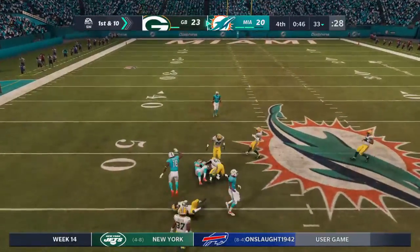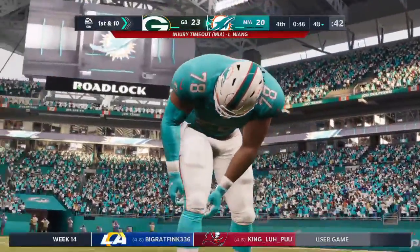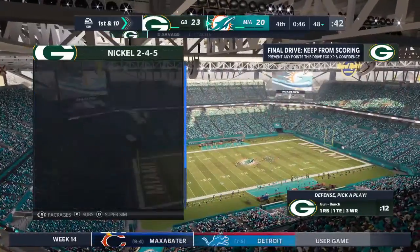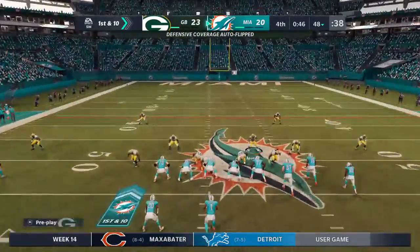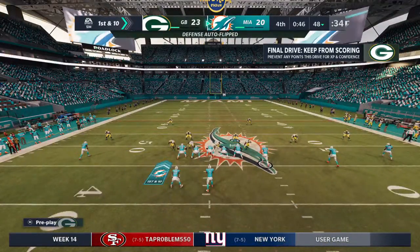That's going to be caught by Richardson. And he slips up past the 45 before being tackled. Now after the completion, we're going to get a timeout, an injured player. We'll get an update when we come back to Miami. Back-to-back good plays have them on the move on first down.